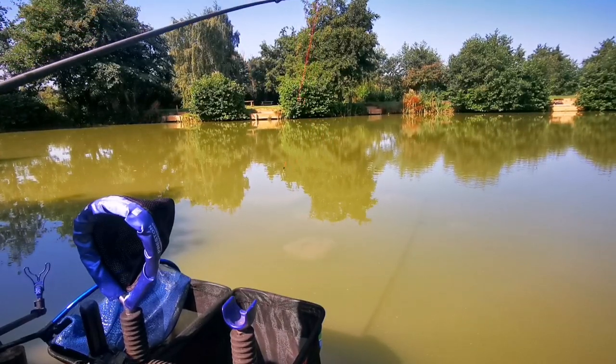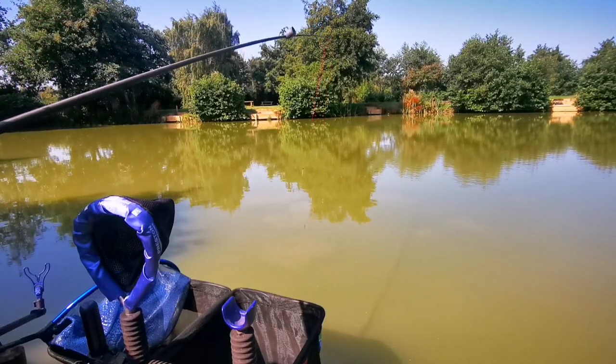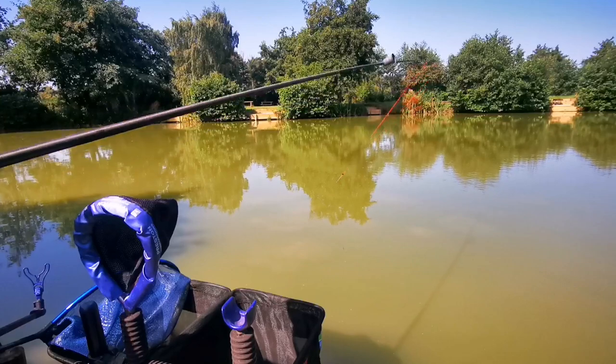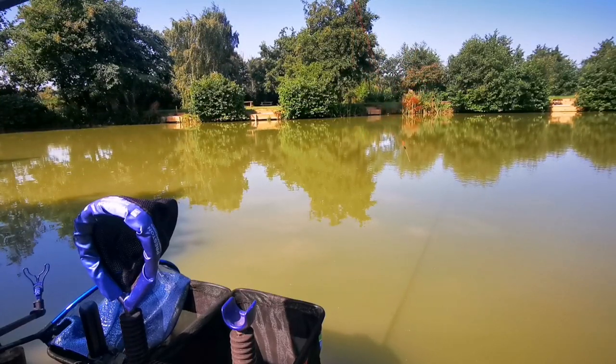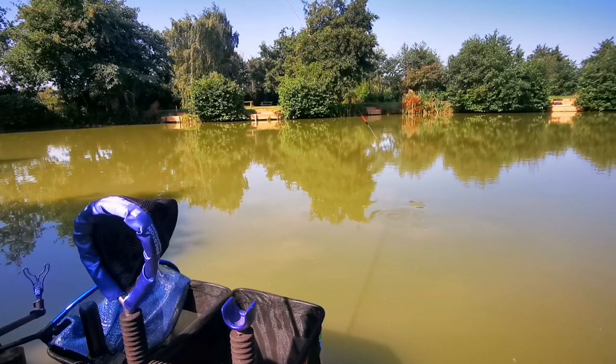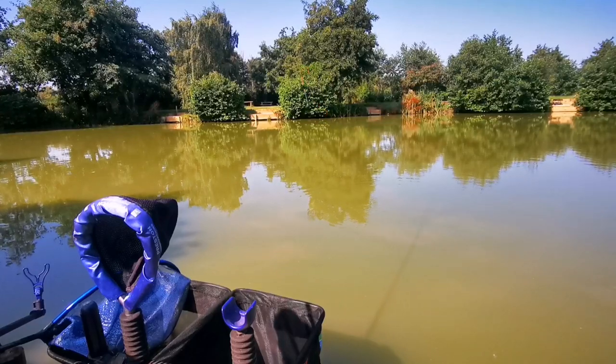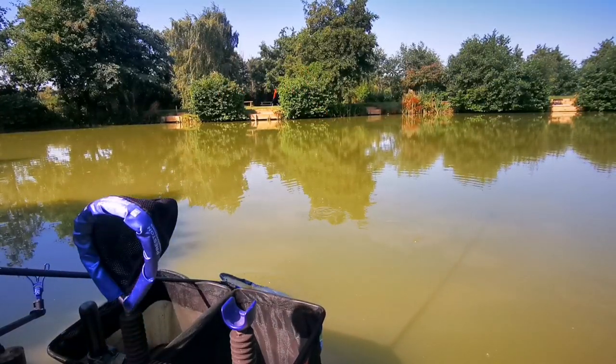You can see the bubbles. It's quite silty here. As I'm playing that fish now, you can see the silt coming off the bottom. But I'd say every third or fourth fish, I'm having to add about half an inch to my depth, because they're just ripping the bottom up, trying to get that paste.